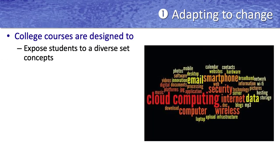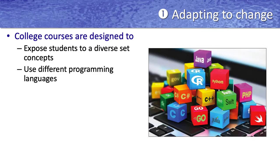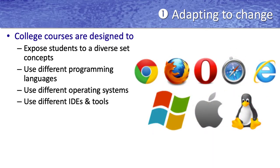College courses are designed to expose students to a diverse set of concepts and skills. So that means we're not focusing on a specific job or a prospect, but to give you the necessary set of skills that will enable you to be successful in any type of job that you might pursue in the future. And of course, each of these courses and topics might use different programming languages to give you a broad exposure to the different tools and environments that we have today. And of course, we intentionally use different operating systems and different tools to give you exposure to the different kinds of things that happen in the computing landscape.